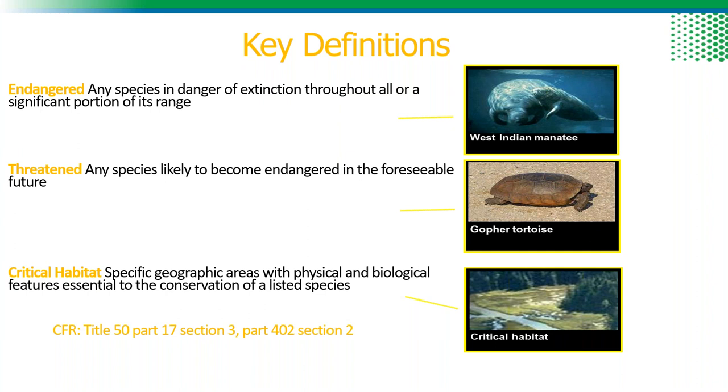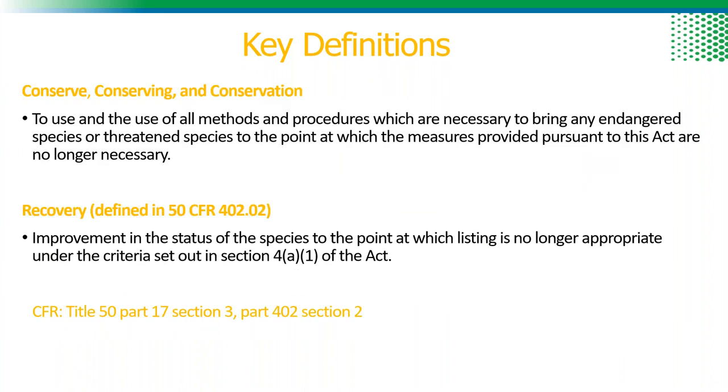Other key definitions are conserve, conserving, and conservation, which is to use all methods and procedures which are necessary to bring any endangered species or threatened species to the point at which the measures provided pursuant to this act are no longer necessary. And recovery: improvement in the status of species to the point at which listing is no longer appropriate under the criteria set out in section 4(a)(1) of the act.